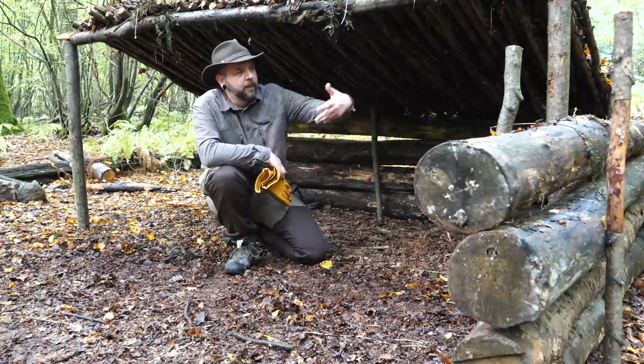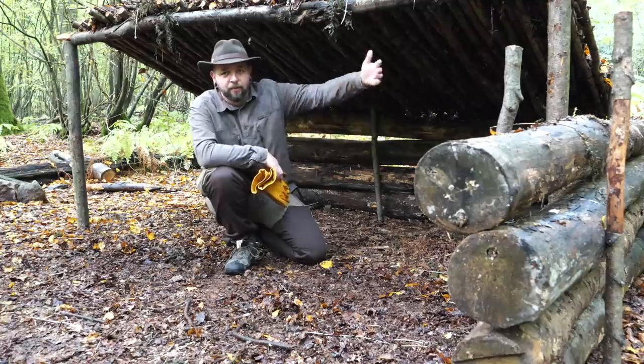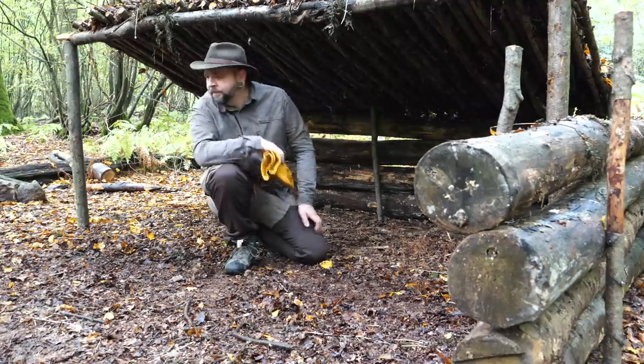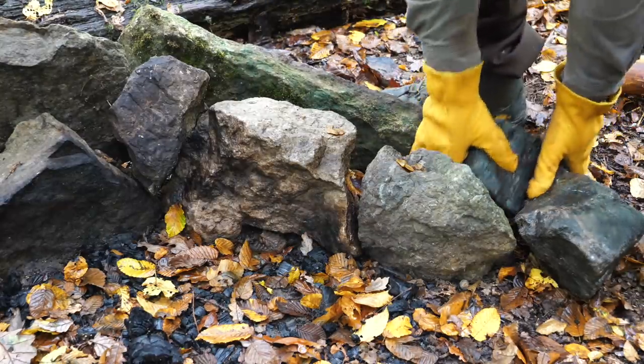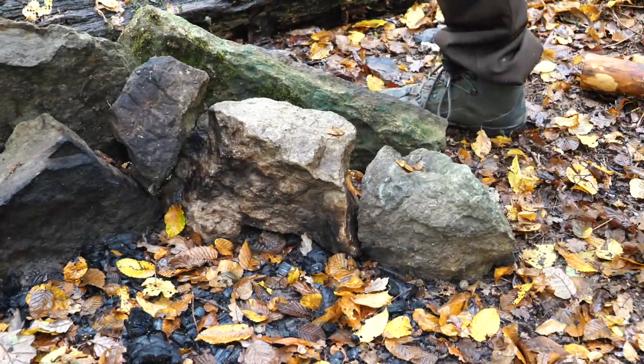This I'll keep for the wind, and there might be rain, so the prevailing wind comes from this side, so that will help against that. Looking good. I'm just going to move my fireplace so it's in a better position to get that heat inside the shelter.